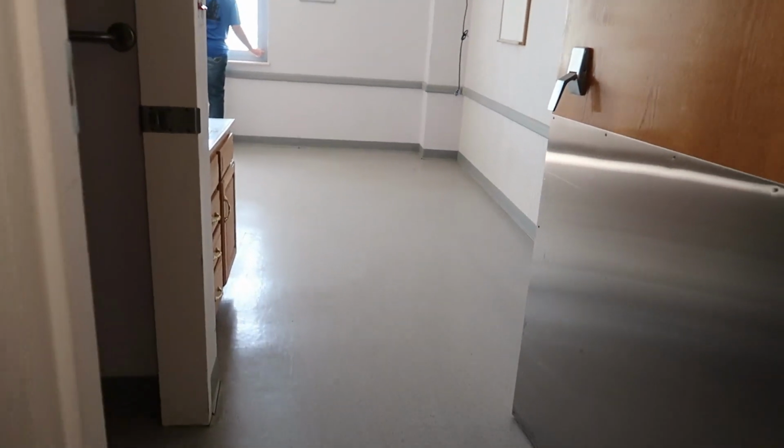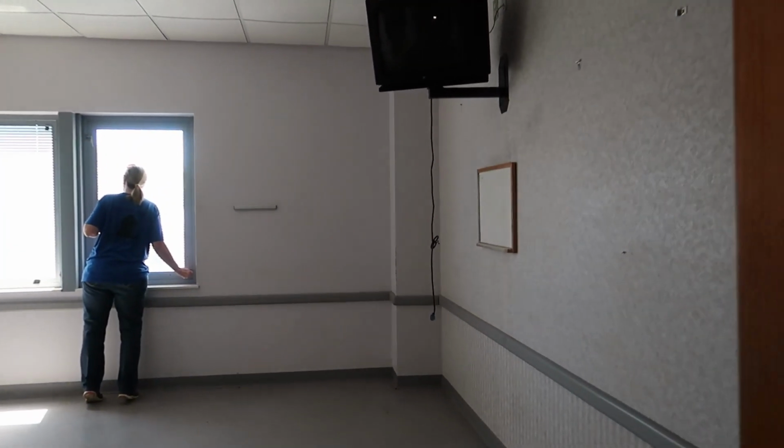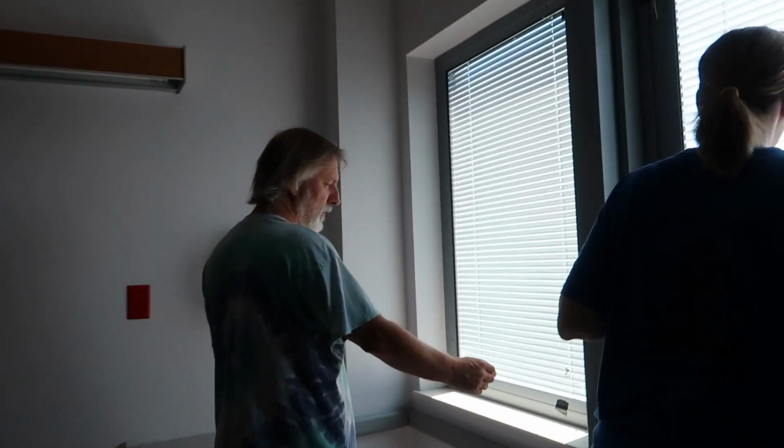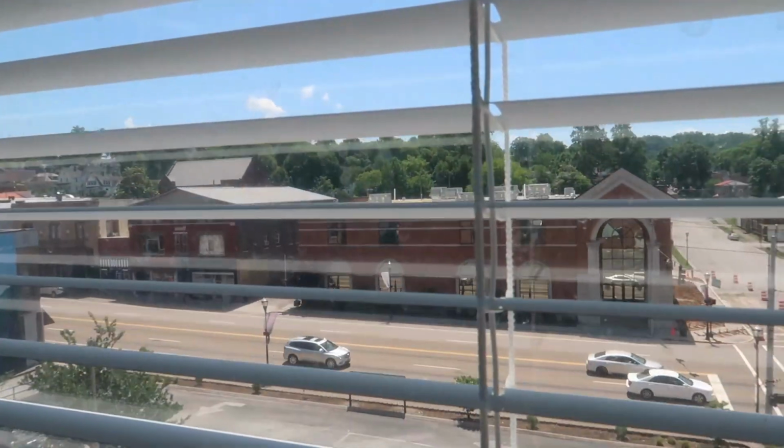Once fall comes, we'll have them all open again. It gets really light and eerie up here during the daytime. Oh, I bet so. At the old Zenith TV. Yeah, we didn't take anything down. Pretty much everything the way you see it is the way we got the building. So, yeah, straight across the street.